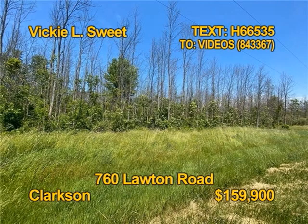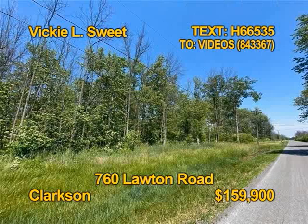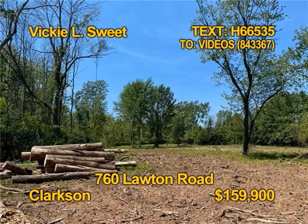Wow, almost 29 acres of fully engineered and approved land for your new home. The owners have cleared 3 acres for the home location. Public water, sewers, natural gas, and electric runs through the west side of the property. There's frontage on both Lake and Lawton here, and approved site plans and survey available. Get all the details from Vicki L. Sweet.